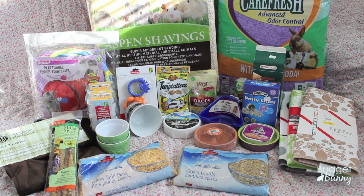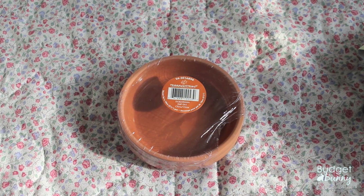So all of these items are for a variety of pets, and they're just things that I was either running out of or needed to pick up anyways, so I just thought I'd show you guys what I purchased. So I'm going to start with what I picked up at Dollarama. As you guys know, the dollar store is one of my favorite places to shop for pet supplies, and I can occasionally get pretty creative there. Everything I picked up today was kind of straightforward though.